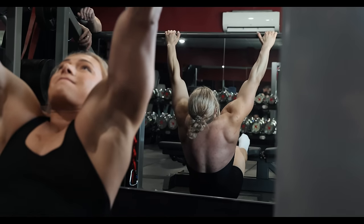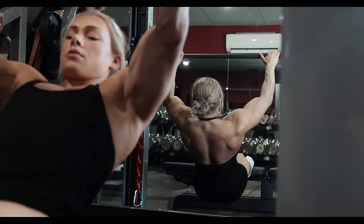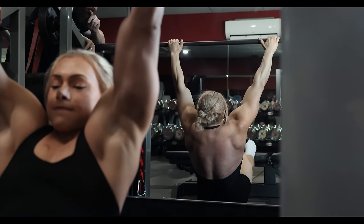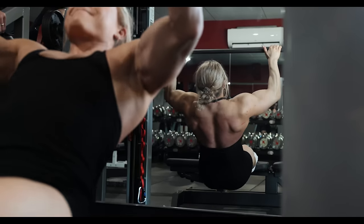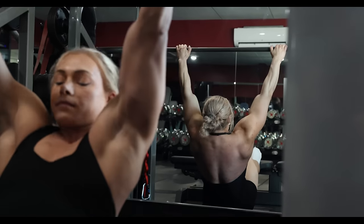And then it's also nice too, if you can't do pull-ups, because not every person can do pull-ups, or sometimes you can only do like 3 or 4 reps with your body weight and you want to do something more, maybe in an 8 to 10 rep range. This is nice too, because having your feet up will obviously offset some of that load a little bit.